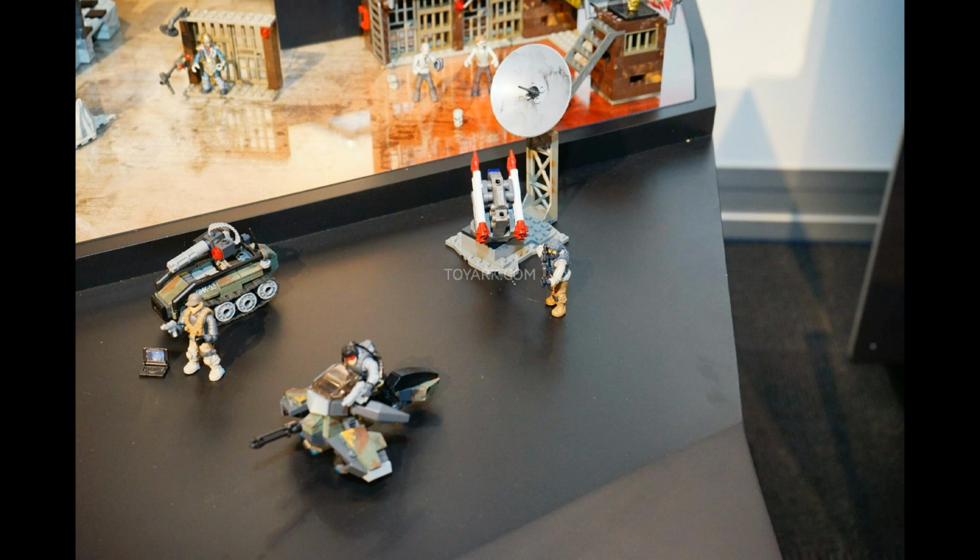Underneath the bike there are some translucent pieces I can see, which do look pretty good. On the front we do get a main gun turret type thing, which looks good. The whole build of this thing does look really nice. It kind of reminds me of the Ghost from Halo, but yeah, this one does look really good.